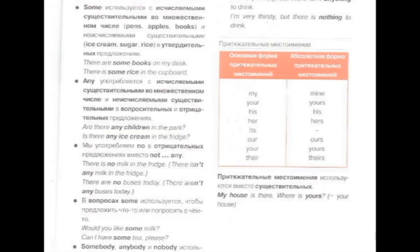Possessive pronouns. The basic form of possessive pronouns and the absolute form of possessive pronouns. My – mine. Your – yours. His – his. Her – hers. Its – our – ours. Your – yours. Their – theirs. Possessive pronouns are used instead of nouns. For example, my house is there. Where is yours? Your house.